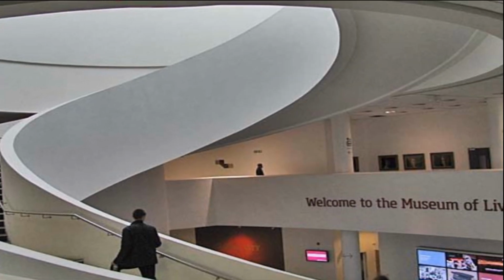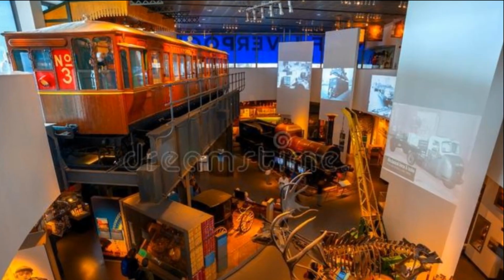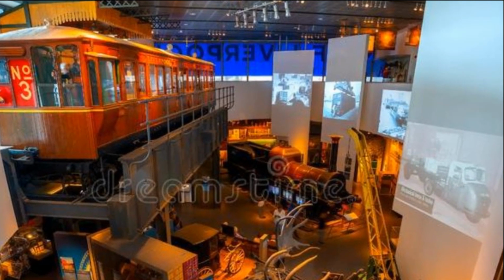The Museum of Liverpool Life opened in 1993 and featured three main galleries. In July 2000, the display space more than doubled when three new galleries were added as part of the Into the Future project.